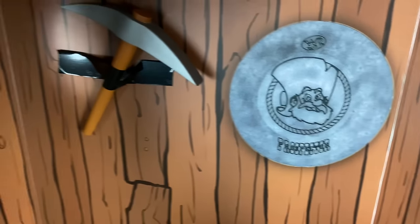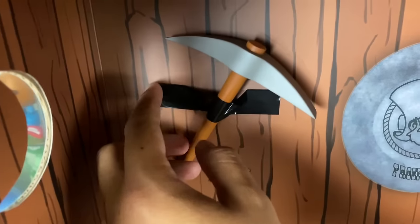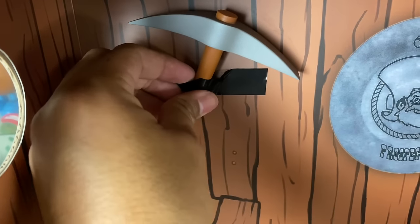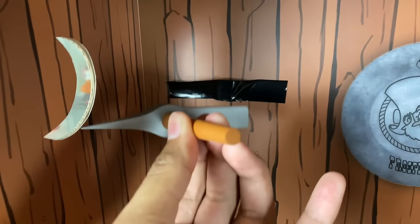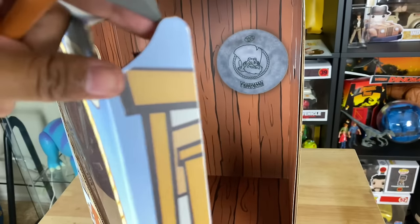And you have this really awesome graphic of Stinky Pete. And I love that it's electrical tape, so it's not going to damage the box. You can peel it off, and it won't damage the paint from the box, and then tape it back. And I can access the pickaxe if I want to. I can take it out and put the tape back, and there we go, we have the pickaxe, and it looks really nice as well.